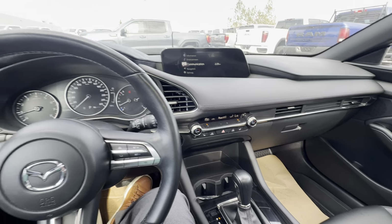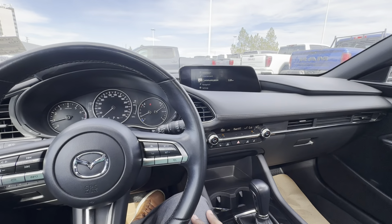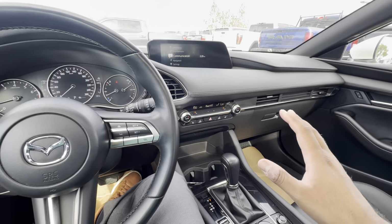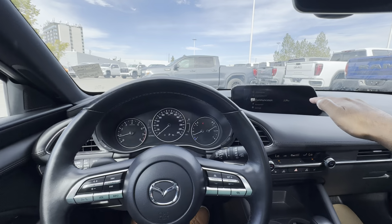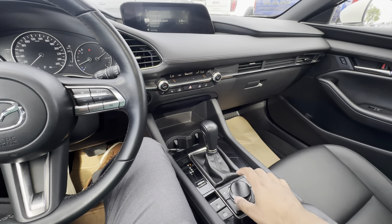And you know what? This is very user-friendly. I've had quite a few Mazdas in the past. Once you get used to it, it is seamless. And the whole idea behind this is Mazda says it's less distracting. And I would agree with that, because the screen is right in your field of view, and eventually you learn where all the buttons are and there's the shortcuts.